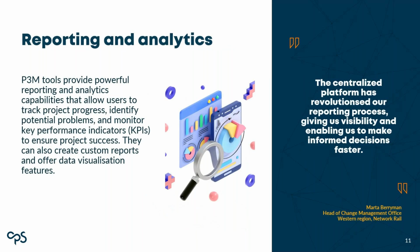And then we kind of move on to reporting and analytics. And this is another key one. We see a lot more of this now. The world is driven by data. And this is what I would start class as a staple of any P3M tool.